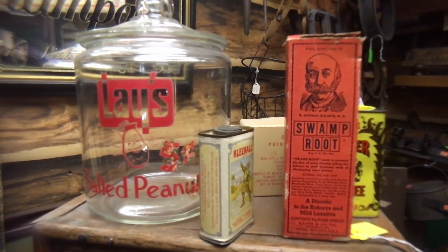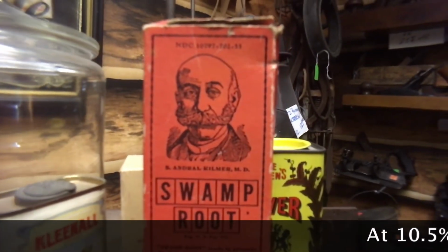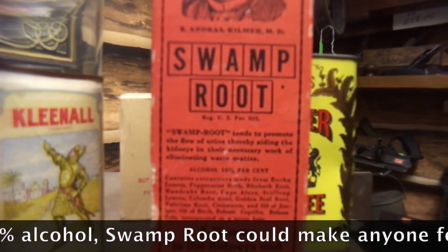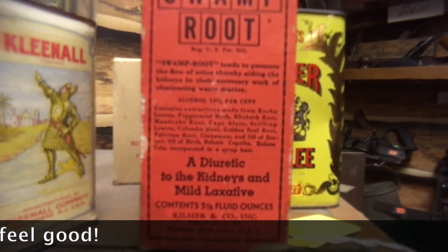And if you feel the need to drain the swamp, well, you can always take swamp root, and that will help with that, because it is a diuretic and it will help drain everything. Says so right on the bags. This is going to date to about 1910.